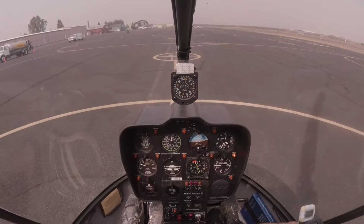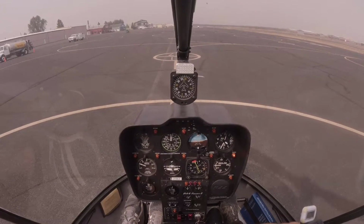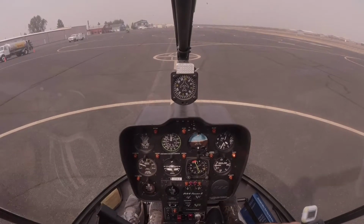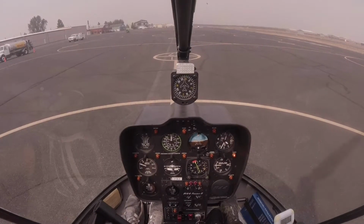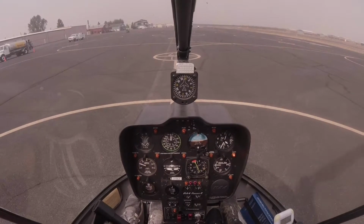Yep. Okay, looking for a sweet spot here. I feel like it should be back there a little bit now. No, it's forward into the wind, maybe. They're all different. And sometimes you're just going to get this wobble. Yeah, that's true.